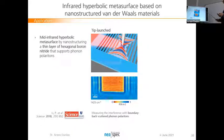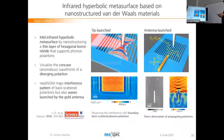There are two options of what we can do here. We can launch the waves with the tip, as was done in the previous example, but also we can just illuminate the nano antenna located on the surface and create a wave inside the material, and then we can profile only the polariton with the tip. So the tip is not creating the polaritons itself, but it's collecting the waves. So yeah, the dispersion of the material is hyperbolic.